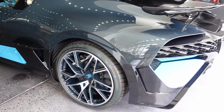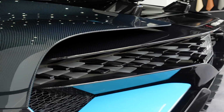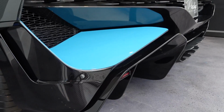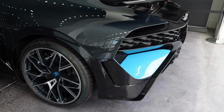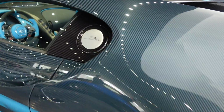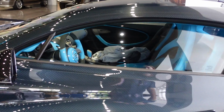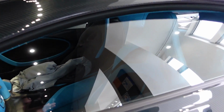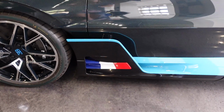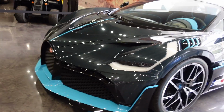A proper coach-built car. I love the teal accents, and I absolutely love those taillights. So much thought went into designing this car. I love this piece here. The wing, of course. I love the wheel design as well. And look at that stunning teal interior. The seats are actually 2 different colors, if you could see that. Then you've got the French flag down here. These fender louvers. I love the headlights on this car.